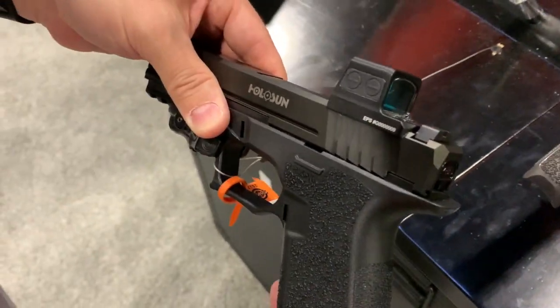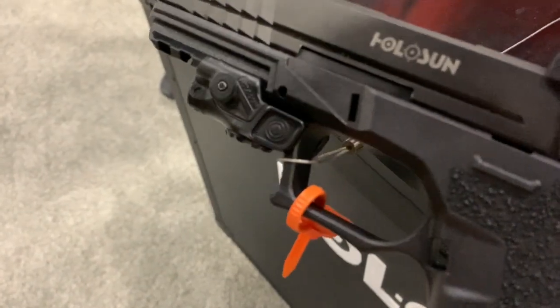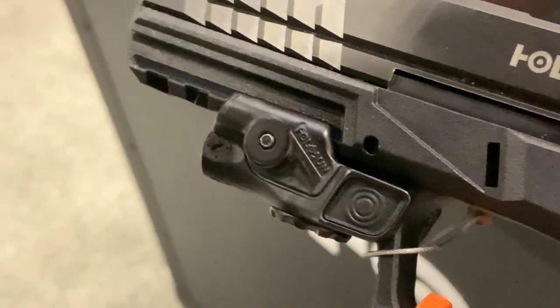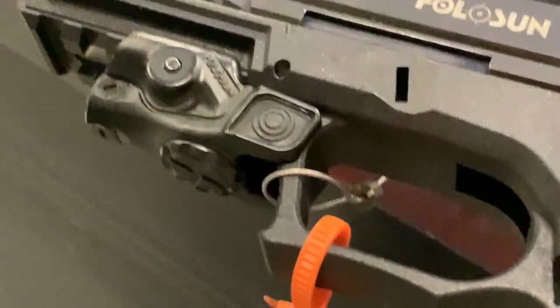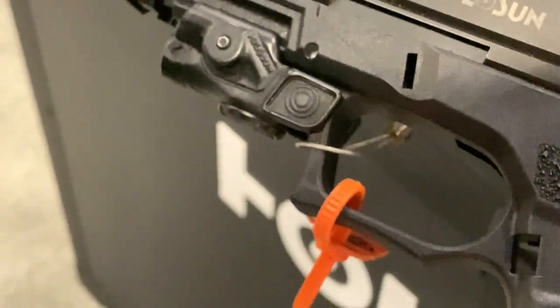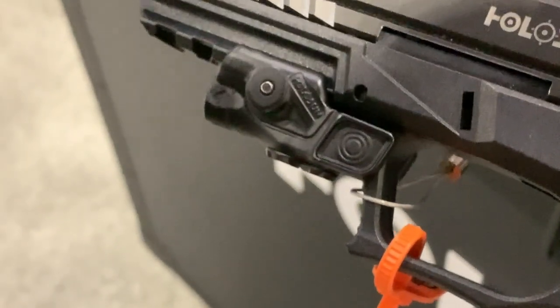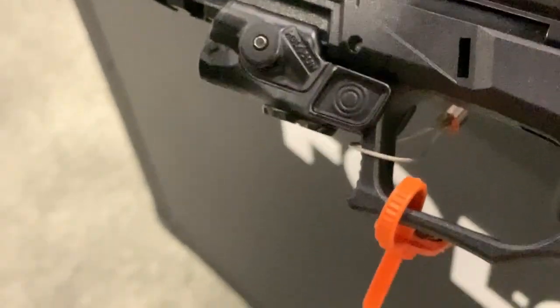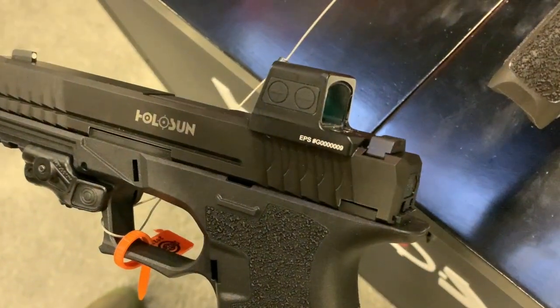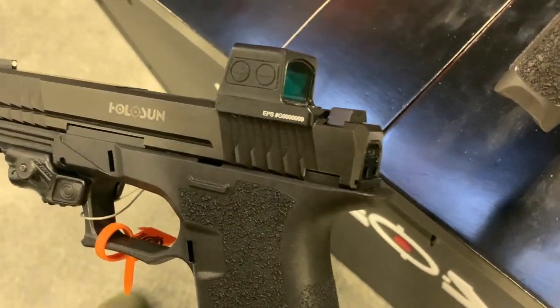What do we got up there by your thumb? So on the rail, we have our rail-mounted laser. The RML is going to come with either a red LED or a green LED. And this is going to start shipping in end of February 2022. What are we looking at for costs on that? The price on this should be around $120, $125. And the optics, EPS and EPS carry both have a map price of $399.